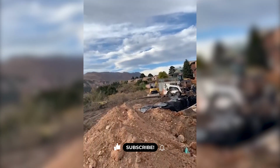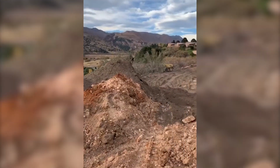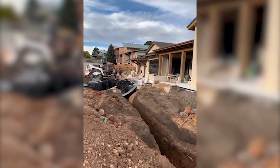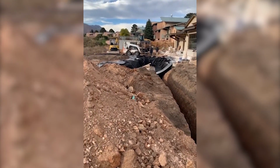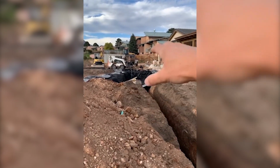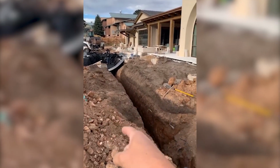This property is unique, not just because of this awesome view, but because we are up on this mesa. There's a lot of geoengineering that has to go into this landscape and this pond in particular. The engineers don't want to see any extra water hitting this native soil because they want to protect it from erosion. So everything we're doing with this pond, we have to build a double liner system, basically like a French drain within the liner, and it all needs to collect.